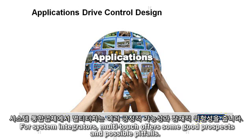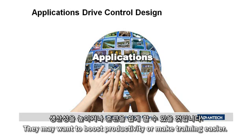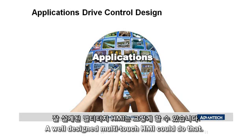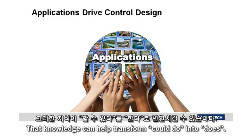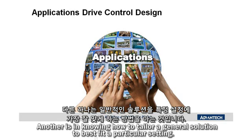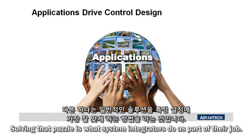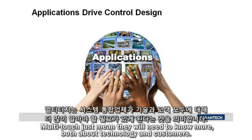For system integrators, multi-touch offers some good prospects and some possible pitfalls. The prospect comes from helping customers solve a problem. They may want to boost productivity or make training easier, or where a well-designed multi-touch HMI could do that. The word could is important. A system integrator knows a particular customer and situation. That knowledge can help transform could into will. So one challenge for the system integrator lies in knowing what solutions are out there. Another is knowing how to tailor a general solution to best fit a particular setting. Solving that puzzle is what system integrators do as part of their job. Multi-touch just means they will need to know more, both about the technology and the customers.